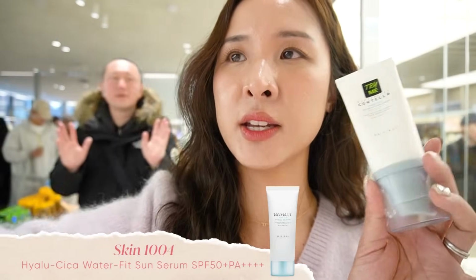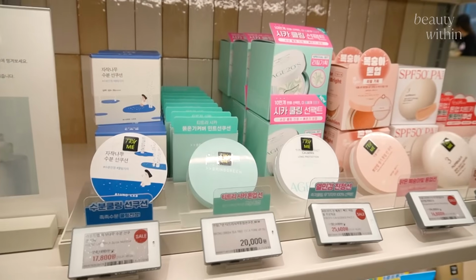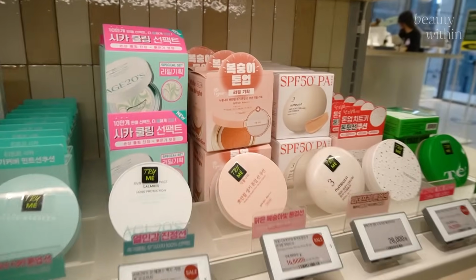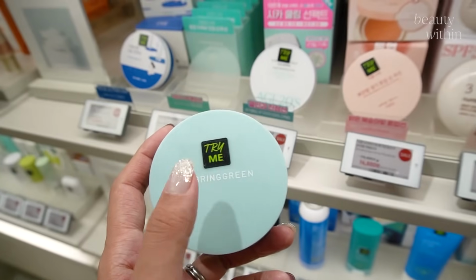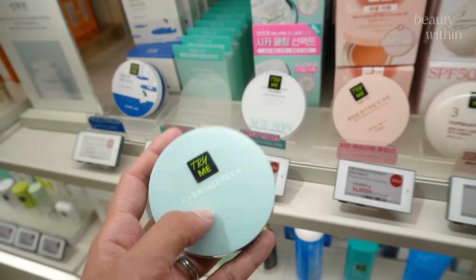I feel like the Skin 104, the Birch Lab are still going strong. And what's interesting is that they have a lot of sun packs. They're almost like cushions, but with sunscreens in them. It's good for reapplication, but not for a first application.